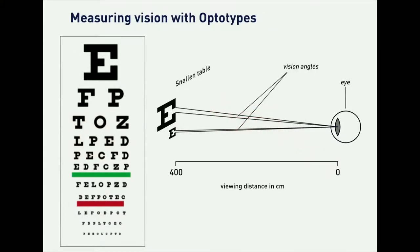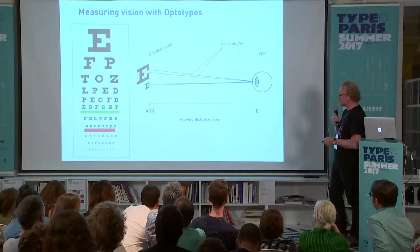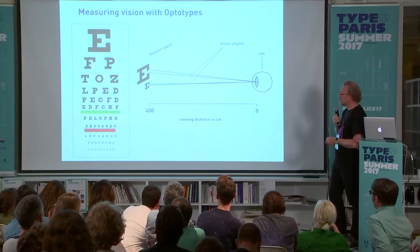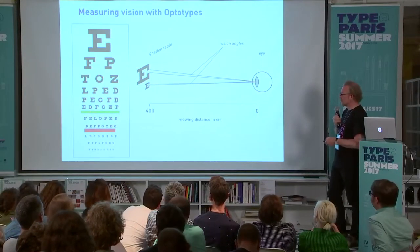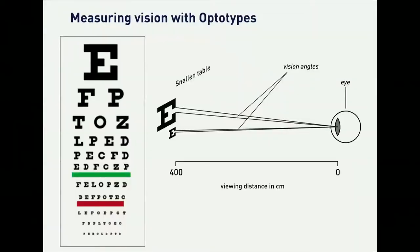So what is now happening in real life, when we try to translate this to real typeface design? This is where things are getting a bit more interesting. This is the eye chart, and when you look up the eye chart on the internet, you will find these two lines here. The one is always green, and this is always red. And again, scientifically, it's the wrong way around, as you will see.